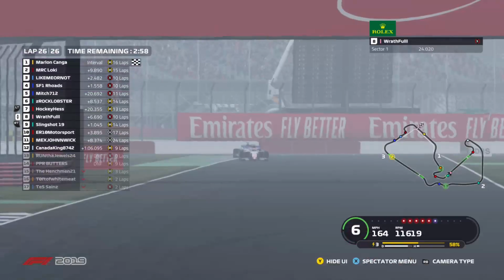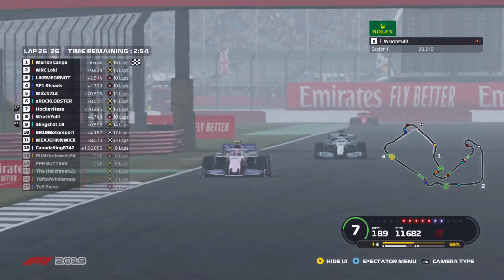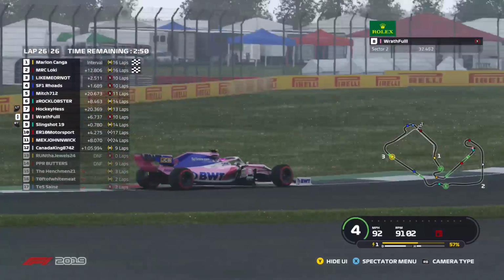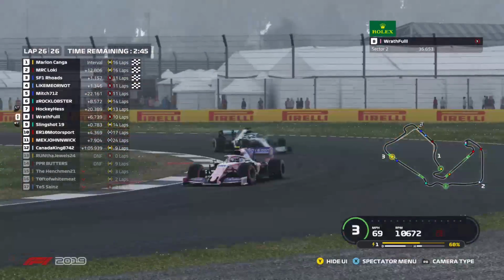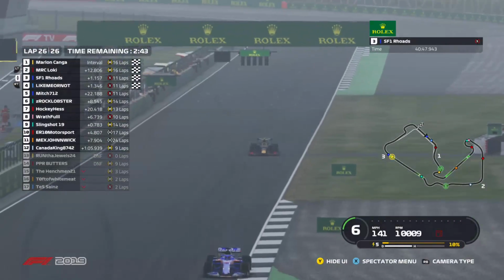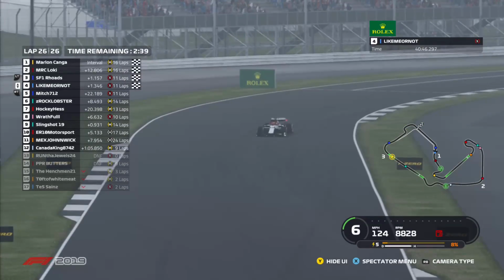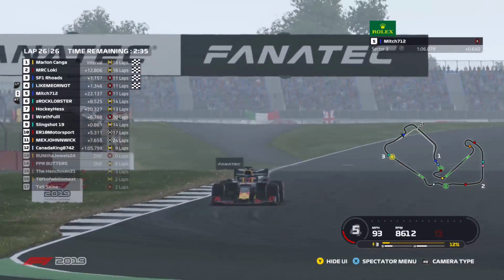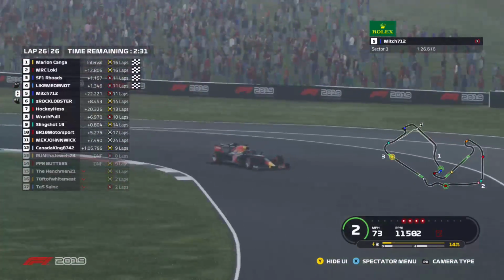Hopefully in this lap he can pull out as much as possible. Looks like he is trying to. Slingshot is closer. Rhodes is going to finish 3rd due to time penalties. Marlon Conga wins the Grand Prix. Loki 2nd. Rhodes 3rd. Mike Beardnut is 4th. Where is Mitch going to sit? We'll follow him as we go through.